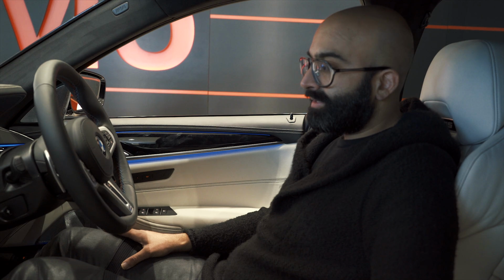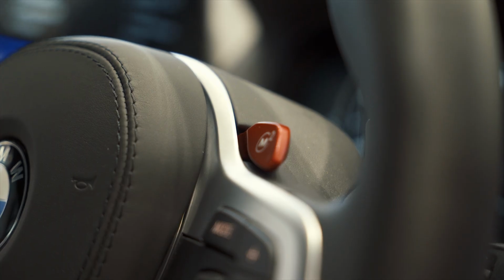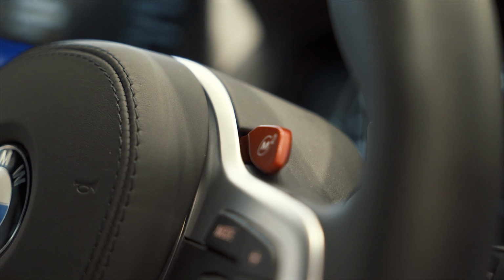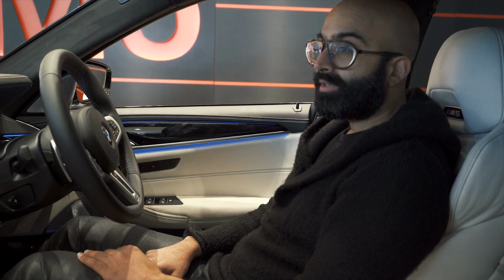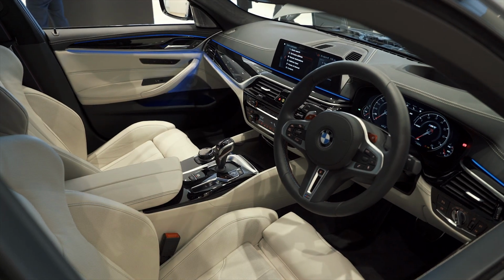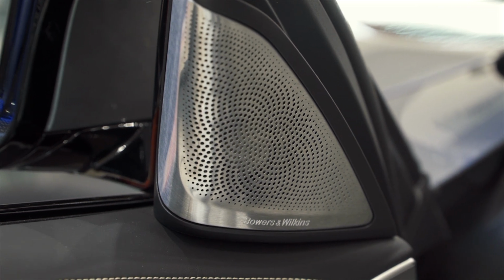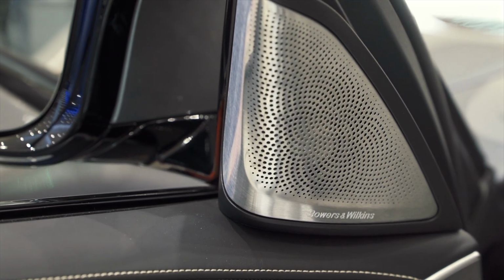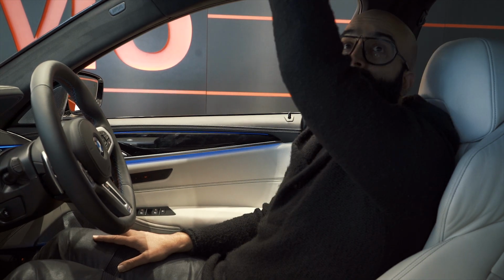The other things I noticed is, it's got a red start button, it's got the red M modes, which I think adds a nice little bit of colour to the dash. It's got the ambient mood lighting as well, which is very cool. This particular car has the upgraded Bowers and Wilkins stereo. Now, I've not had a chance to hear it, but I'm pretty sure it'll be a little bit better than the standard one. Also got Alcantara headlining.